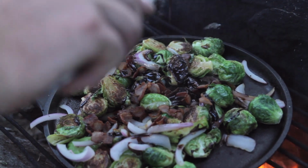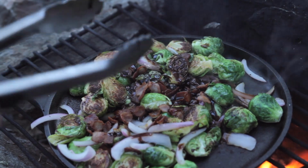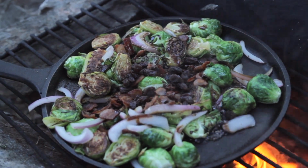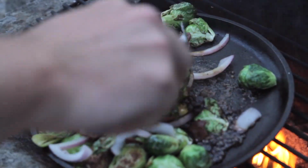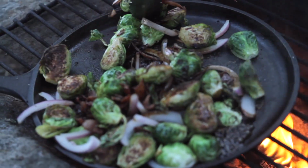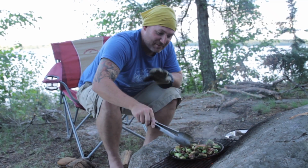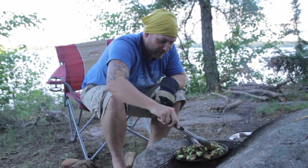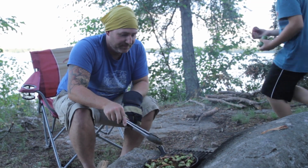And I'm going to add it all. It's about 2 tablespoons, tablespoon and a half. Put the raisins in there. Mix it all up. So we've got the bacon added to the Brussels sprouts, red onion that's been softened, the balsamic vinegar and the raisins. Just mixing this up. We've got this pretty much done. The only thing missing, just a little bit of salt and pepper.